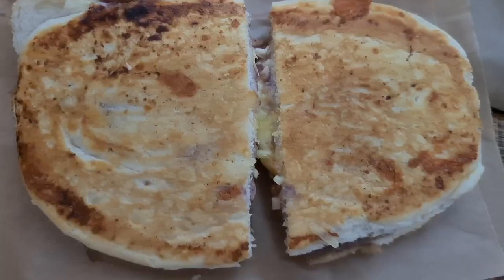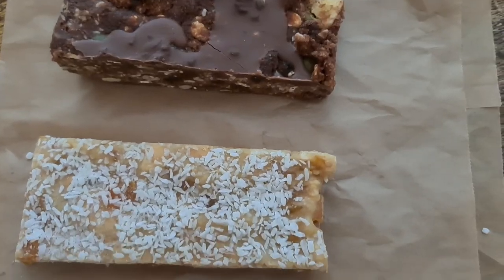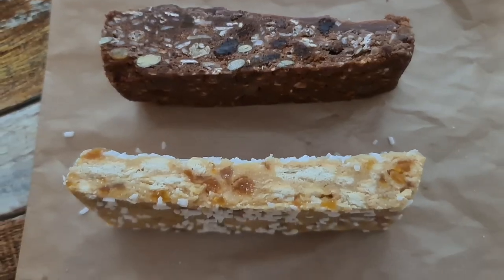Hey everyone, welcome to our third location. We are in a place called Whakamaru and we're at the Dam Cafe. Because we've already had breakfast, because we've already had lunch, we've just stopped by for a quick snack. We have got a beef panini toasted as well as an apricot slice and a scroggin slice.